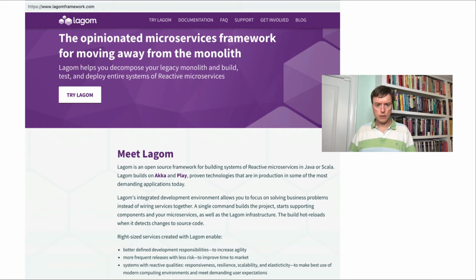There's a framework called Lagom, which is quite interesting. I heard about this years ago, and it seems to still be around. It's a way to build reactive microservices in Java or Scala. It builds on top of Akka. Akka, I mentioned in an earlier presentation, is a framework for Scala, which uses the actor model. It implements the actor model. So Lagom is built on top of this actor model, and allows you to build reactive microservices.